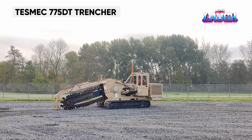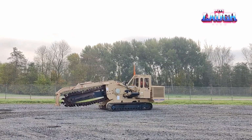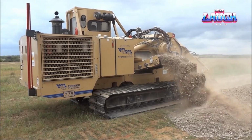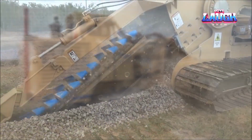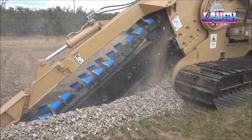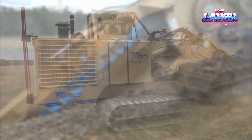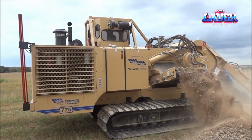The Tesmi 775 DT Trencher is a testament to versatility and power. Ideal for a variety of environments, it offers efficient trenching for water, gas, and sewer utility installations. With a trenching depth of up to 5 feet, its compact design and user-friendly interface make it a reliable and flexible solution.